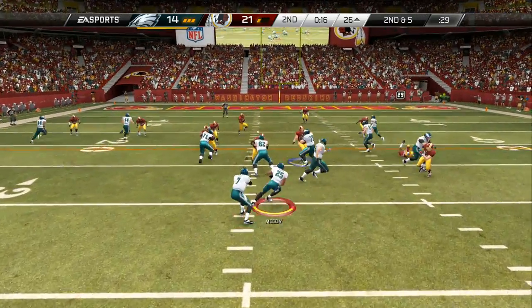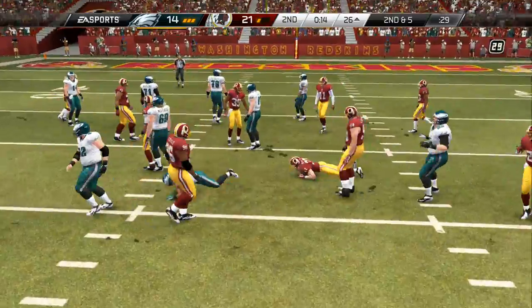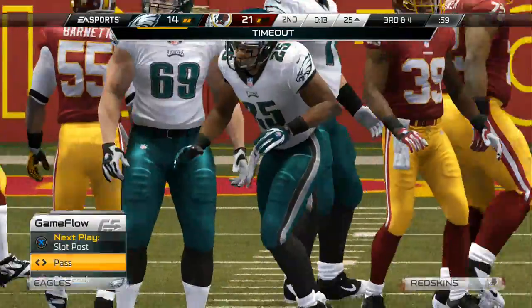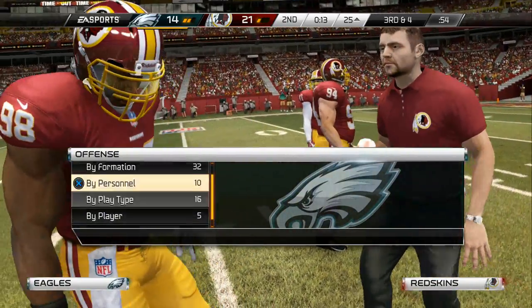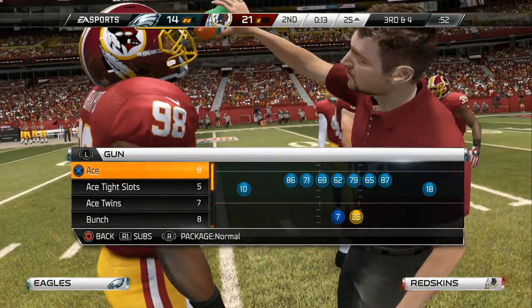Plenty of defensive backs out on the field for this one. Up the middle. The Eagles are going to burn the first of their three timeouts right here. Well, I know it's not going to make a highlight film, but still a good solid run up in there for a couple yards.